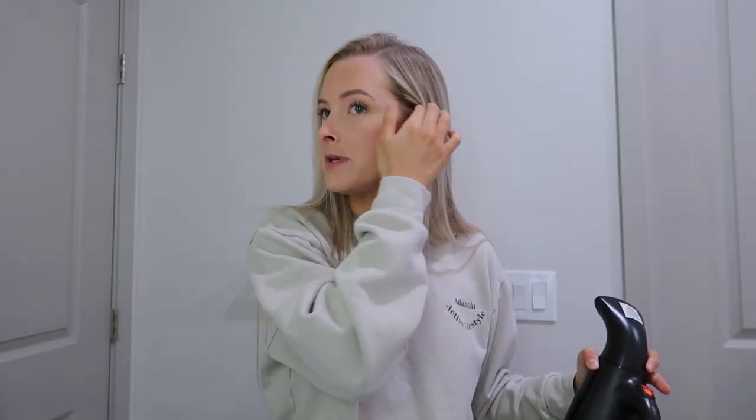I'm getting my hair done today. Did I mention that? I'm getting my hair done today, so this will be taken care of. I'm only getting a partial though. I'm gonna start doing partials every other time that I go and get my hair done because I kind of want to help the underneath.